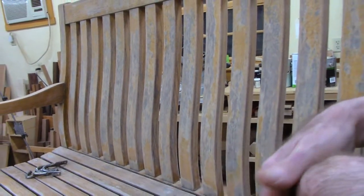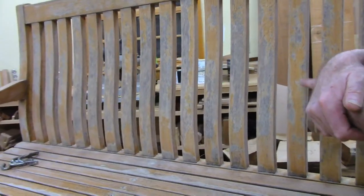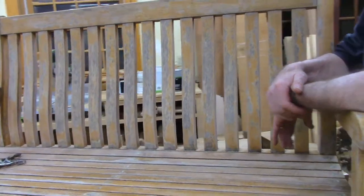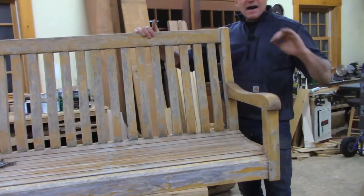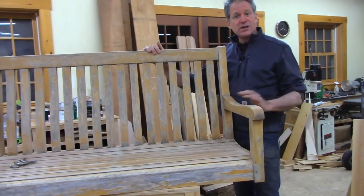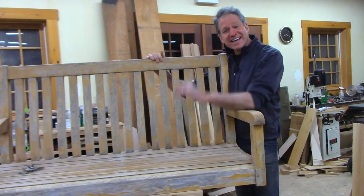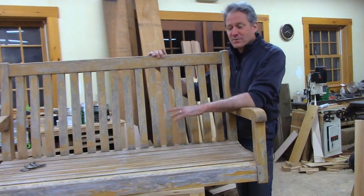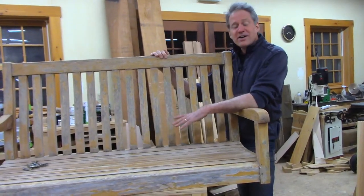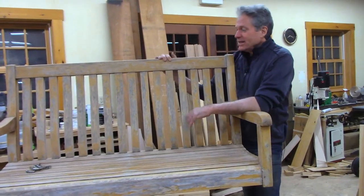I sanded this down. I washed it down with bleach, regular household bleach, cut a little bit, and I sanded it again, and I'm done with varnish. I'm gonna paint it, okay? Paint is another excellent outdoor finish. It'll last longer, but when you're tired of varnishing, you've got to go with the paint. So that's what I'm doing.